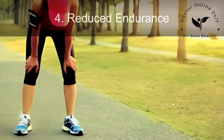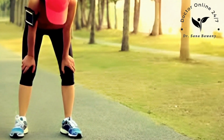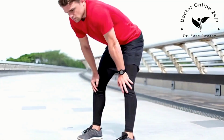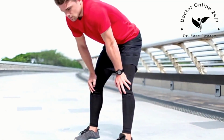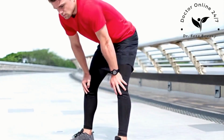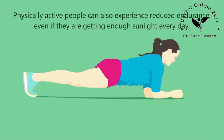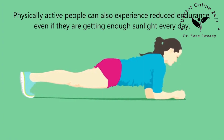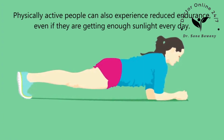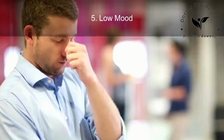Number 4, reduced endurance. If you are physically active but you notice that your endurance is decreasing for no apparent reason, low levels of vitamin D may be the cause. As I mentioned in the previous point, vitamin D plays a vital role in maintaining and increasing energy, and this is especially true for endurance. Physically active people can also experience reduced endurance, even if they are getting enough sunlight every day. Fortunately, if a deficiency of this vitamin is the culprit, your endurance will quickly improve once your levels return to normal.